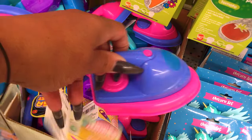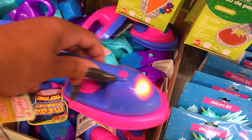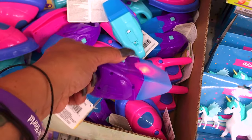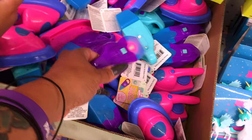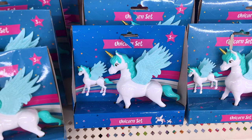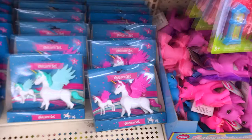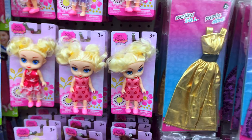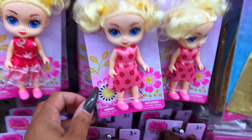And as I stated, pretend play is definitely at the Dollar Tree, from these cute little irons, also vacuums that make noise and light up. You can't beat these for a dollar. And how cute is this? A two-piece unicorn set in green and pink. If you love dolls like I did as a kid, these are great add-ons to any girl's Barbie collection.